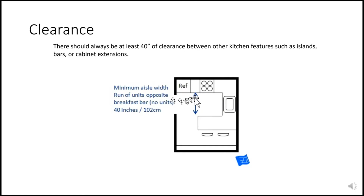In clearance, we want 40 inches of clearance, and that again is just a suggestion. It's not a rule or a law or anything of that nature, but most companies will go by that. They will not design any aisles of a kitchen that are less than 40 inches. Okay, let's keep those things in mind, and let's jump over to CAD and talk about how we are actually going to lay our floor plan out in our kitchens, or our cabinet plan.